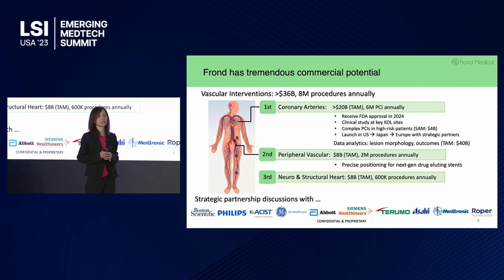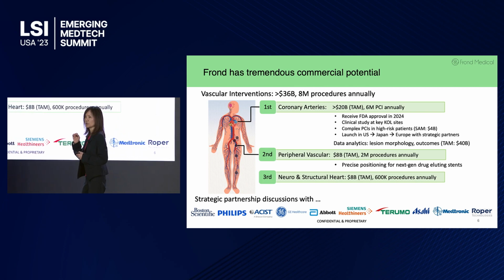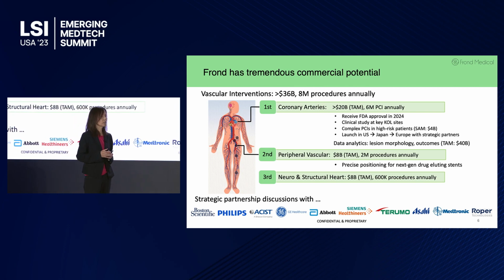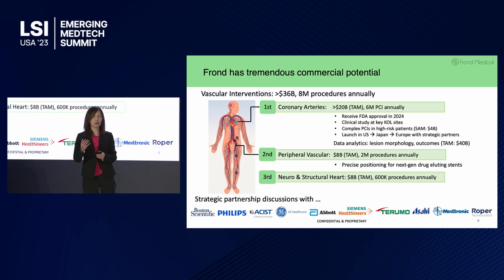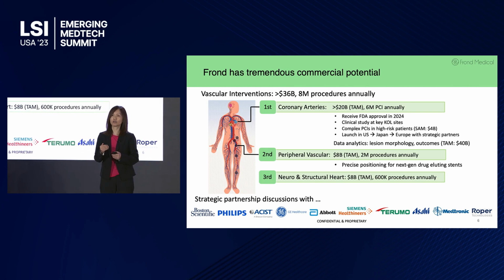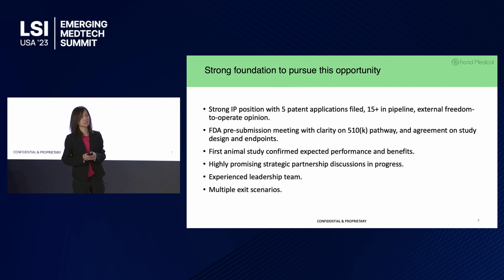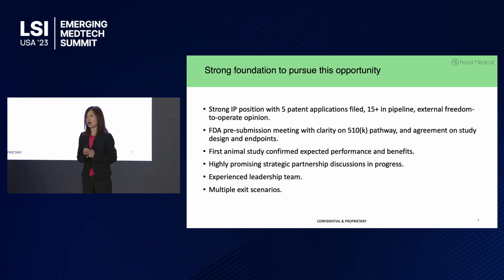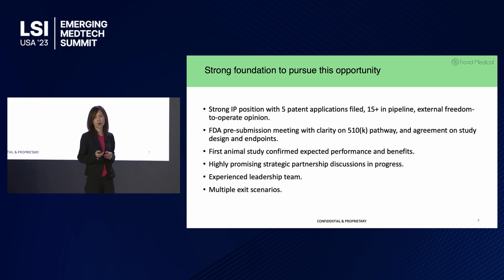Our device can be implemented as a standalone platform or can be integrated with the existing commercialized interventional devices. Currently we have gained strong interest from several top-notch medtech companies. Collaborations are in discussion in terms of product integration, sales and marketing to fast-track our technologies to the market. We have achieved strong IP positions, obtained the 510(k) regulatory pathway from FDA. Our first animal study confirmed the performance as intended. And some strategic partnership discussions are in process.